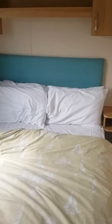And this is the master bedroom, as I call it. It's a lot bigger than the other ones. I think it's actually half the size of the living room that we'll show you guys later. So we've got cupboards, nothing much in there, apart from coat hangers and some cupboards up there. Very tidy, apart from the other ones. So let's go to the next one.